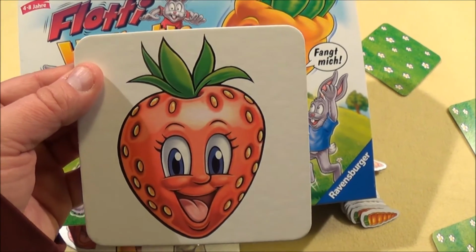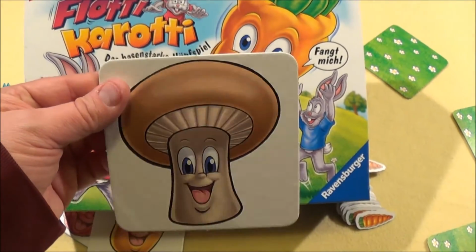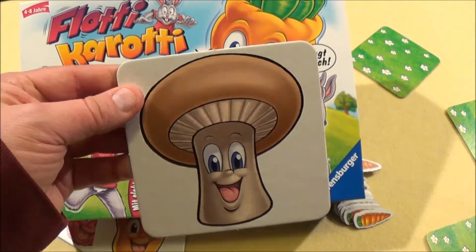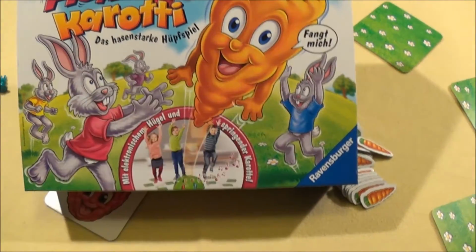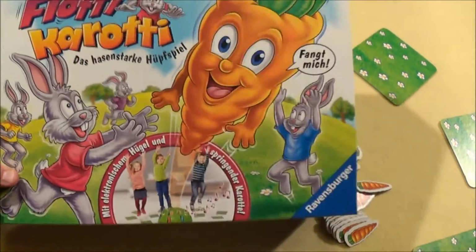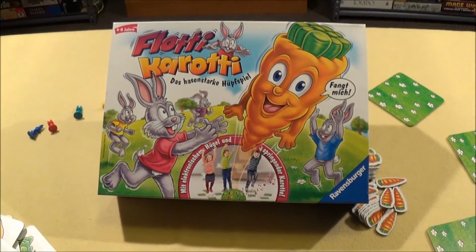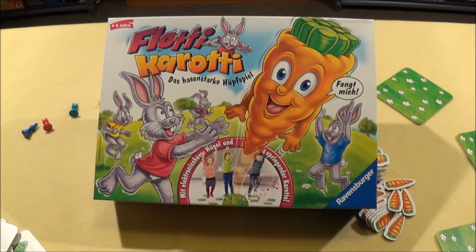Strawberry is Erdbeere. So, yeah, again. Mushroom is Champignon, or Pilz, in this case it's Pilz in German. Then potato is Kartoffel and Himbeere is raspberry. So there are a couple of differences, but honestly you only need to learn 12 different vegetables and fruits. And honestly, it's fun for parents too, right?